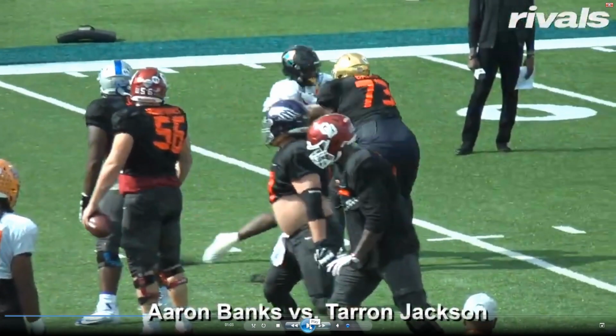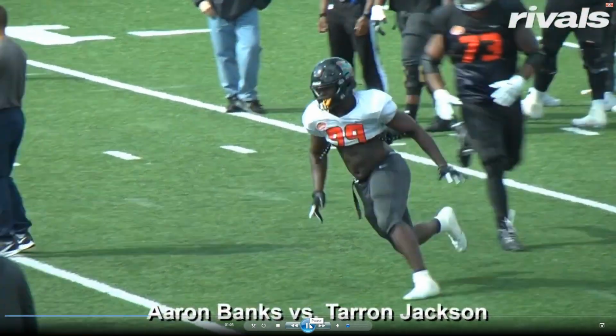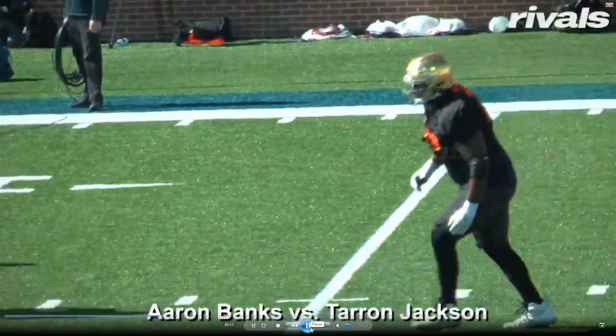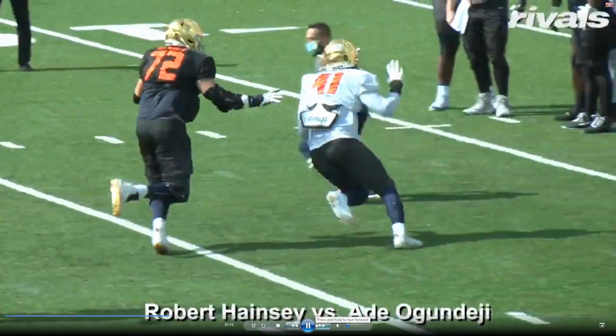Now, that was very smooth right there by Teron Jackson. That's how you do it. Boom. Rip. Rip again. That's easy work. Aaron Banks again. Rip. He really knows how to use that rip move. That dude is going to be nice.